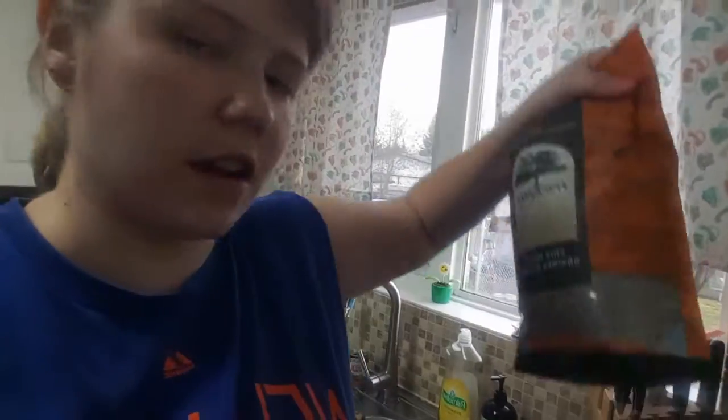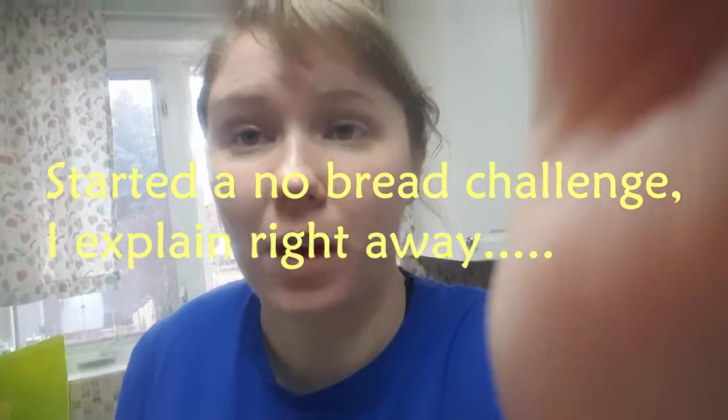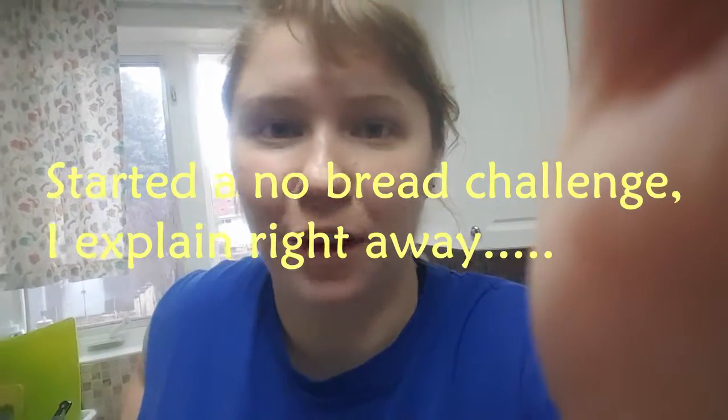Ooh, maybe I'll put some chia seeds in there from my big sack of chia seeds. Because I'm trying to be creative and make myself a healthy meal without bread. So, this is supper one, sans bread.